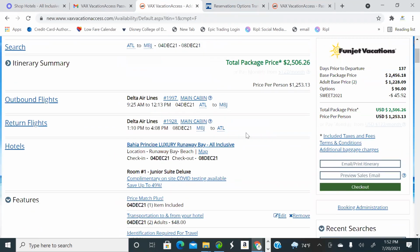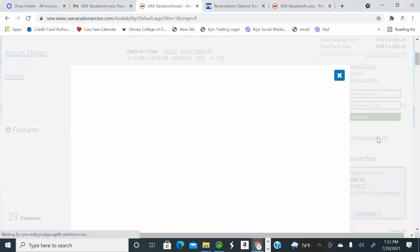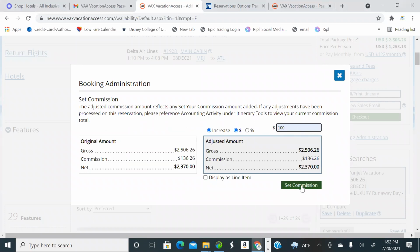Now let's look at how much money we're going to make. Okay, so on VAX, you want to go to booking administration. And like I told you guys, I was using supplies. We want to make some more money. I do have clients that drive me crazy. 136. Oh, no. I want to make more money than that. Okay, so let's add another $100. And then you go to the dollar amount and then hit set commission.